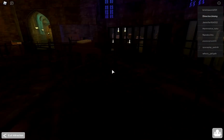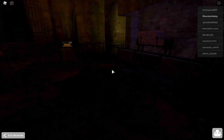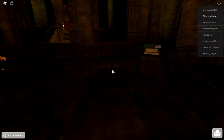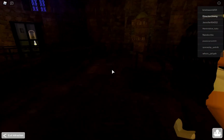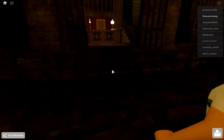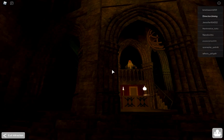Here we go. Oh god, no. I don't want to walk this way. Shit. There's the bar. There's the opening. Am I next? There we go. Look at that. It's just like the ride.